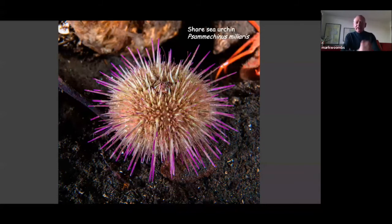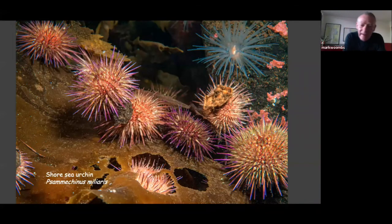Here's another species of sea urchin. This is Psammechinus miliaris, the shore urchin. You can actually get this one on the shore around here as well. Lovely little purple tips on its spines. And these can reach huge numbers, up to about 350 per metre squared. So very big numbers. And again, they can have tremendous impacts on an ecosystem and on the benthic communities that occur there, because they can just graze away all the algae. And you can see here, these ones are actually grazing on kelp, the big giant seaweed. So big impact. And if you remove these from the ecosystem, you get tremendous changes that take place.